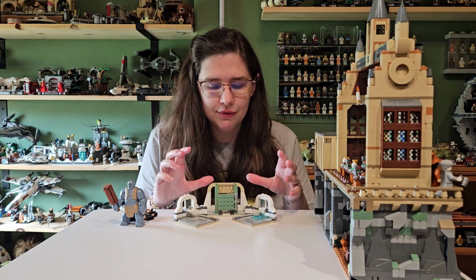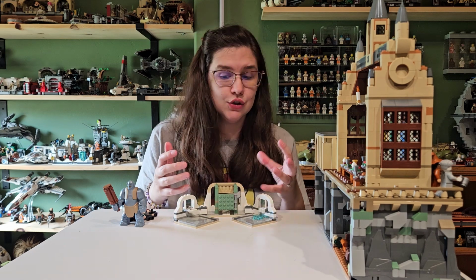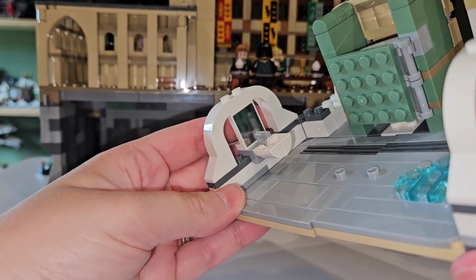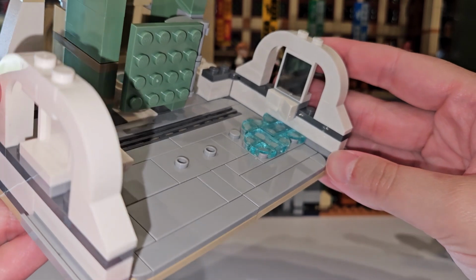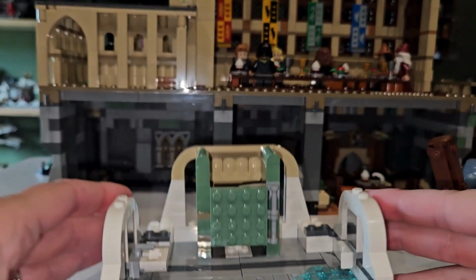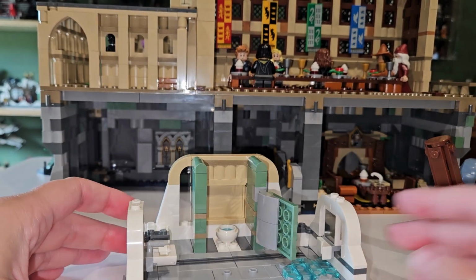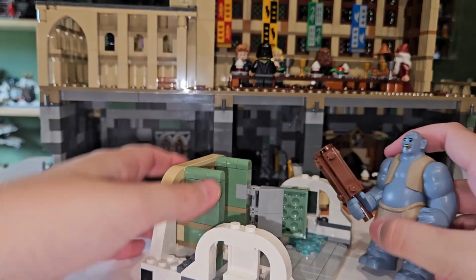The build itself is just weird to me. The details are good. Like, I love the sink aspect. I love the broken sink with the water flooding. It looks really good. And then we have a little stall for a toilet. I don't know though, it's not very much. It actually reminds me very much of the old sets, the way we have these little half walls.